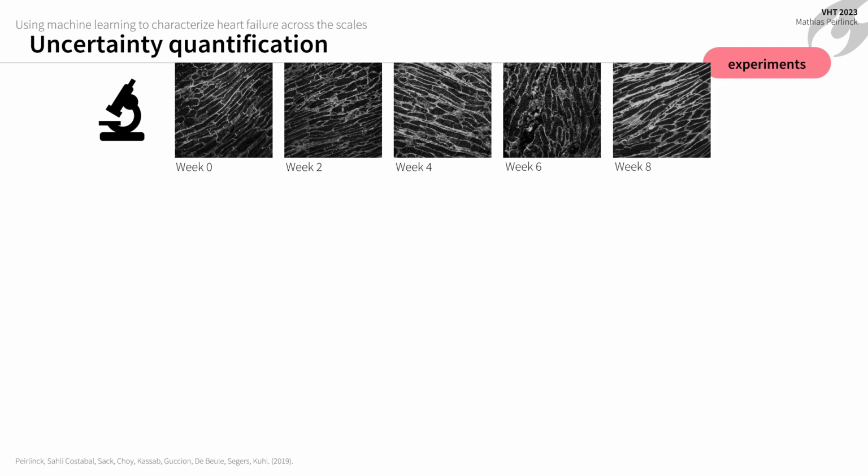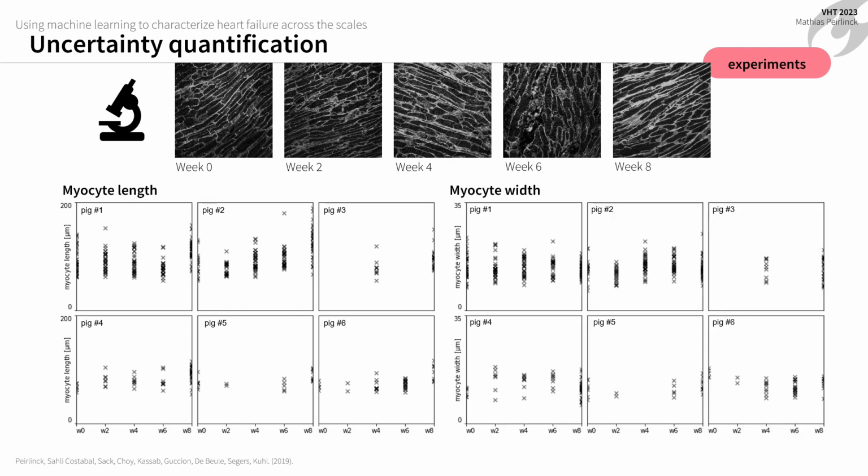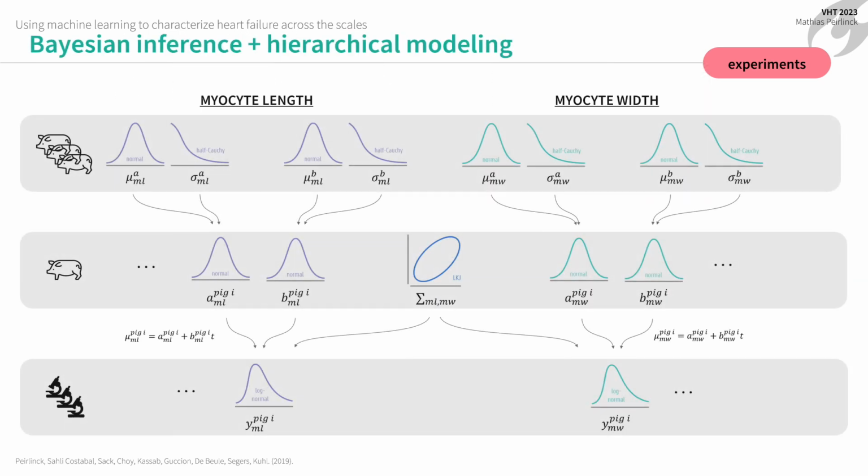For the experiments in these pigs, every 2 weeks we had histology measurements, and we wanted to learn how the cell scale changes were changing, or how the cells were changing over time. So we had myocyte length and myocyte width, and this is the classic problem. What can we learn from this data? There's so much noise in there, it's very hard to find patterns. And so we used hierarchical modeling to structure the prior distributions that are very uninformative. And then we put the data on top of this.